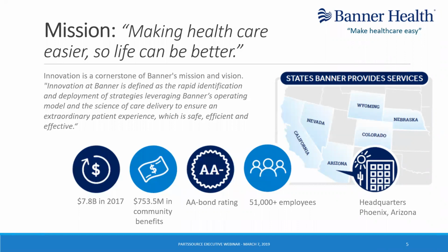So Banner operates at about 29 hospitals, a little over 485 clinics, spanning six states, and it's generated about $7.8 billion in revenue from the 2017 financial report. We have donated about $753 million-plus in community benefits, have an AA bond rating, and employ over 51,000 staff members. We're working at taking access and delivery from complex to easy, from costly to affordable, from unpredictable to reliable, where we give every individual we serve a confidence in their healthcare experience and its outcome.